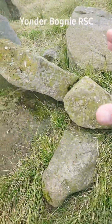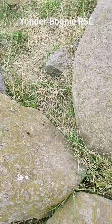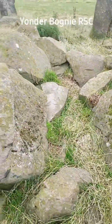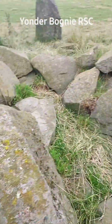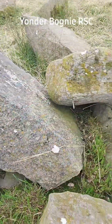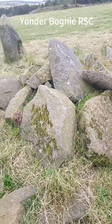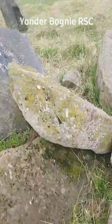We've got various shapes of stones. I didn't take the time to look to see if there's any obvious drill holes or blast marks, but when rounded stone like this has been weathered over centuries and all of a sudden has sharp edges that are fairly clean, you kind of maybe guess that it's been blasted or reduced and all just shoved into a kind of pile.